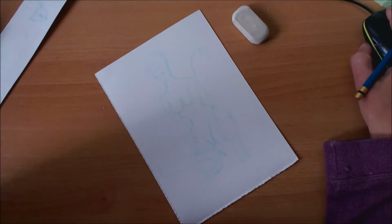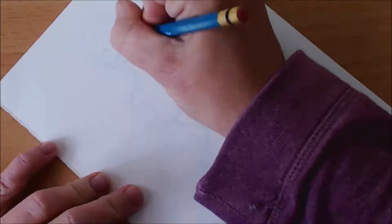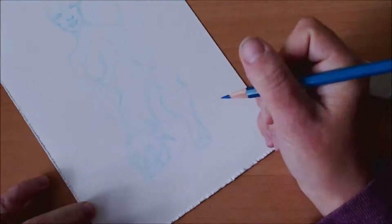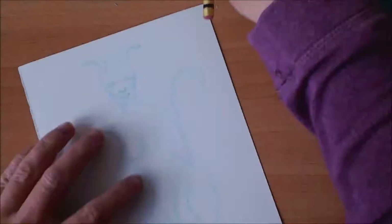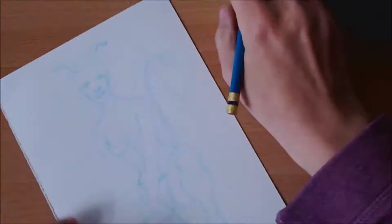So here I was trying to draw a face. Apparently I couldn't draw a face that day, so sometimes it's best to try it out on the side and take it from there. And can you guess what character I'm drawing that day, inspired by Halloween still.